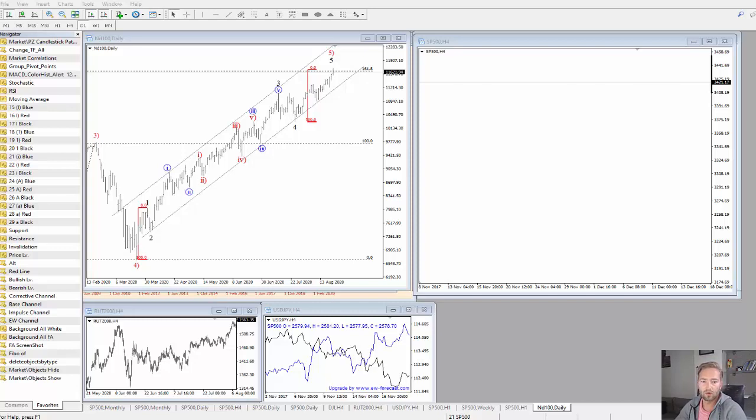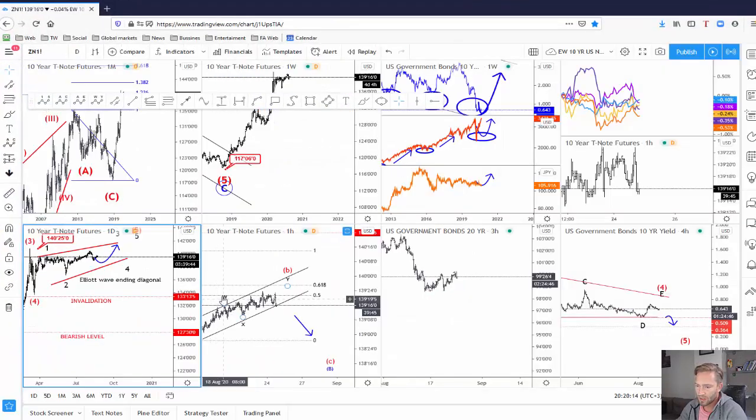I will take a look at the 10-year US notes, Nikkei, New Zealand dollar against the Japanese yen, gold, and a very quick look at the dollar Mexican peso that we have also been tracking for you last week. So firstly, we will start with the 10-year US notes.